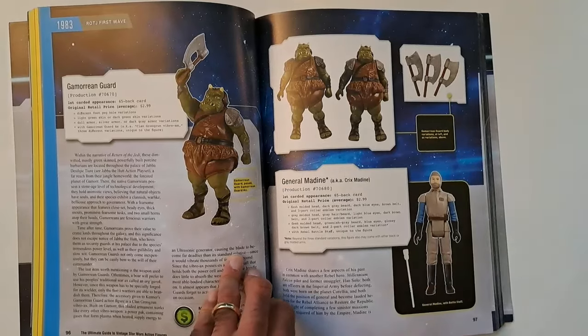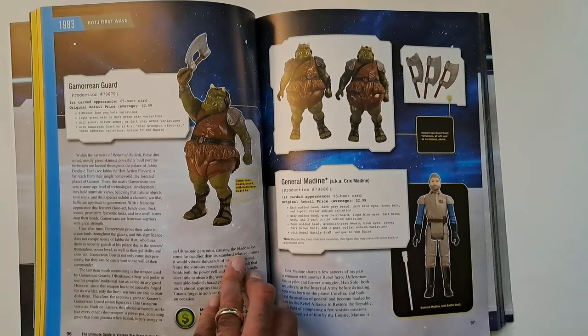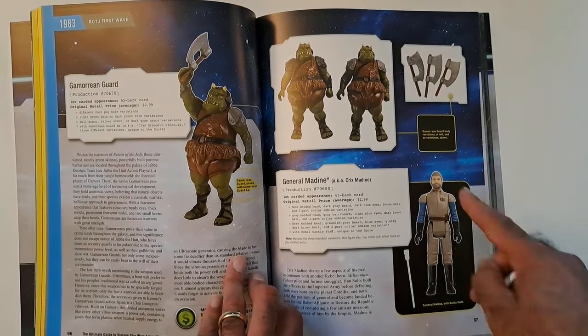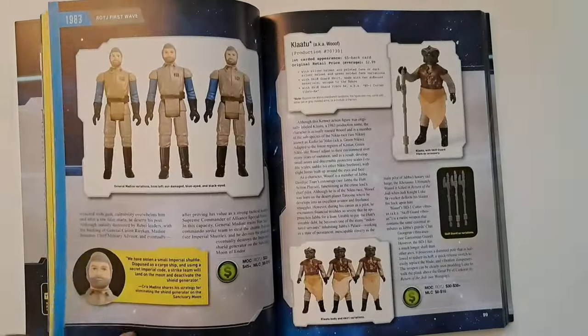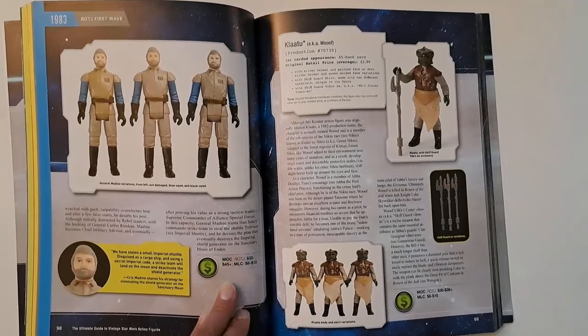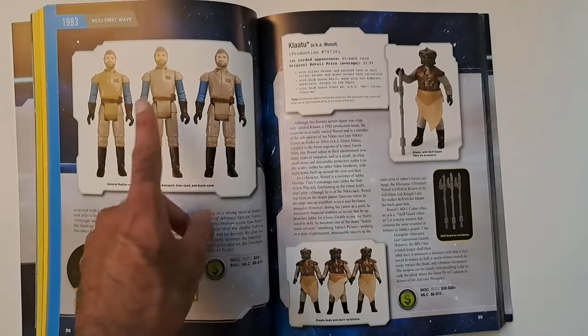General Madine, I think, was my first Return of the Jedi figure. Comes with a stick. To this day, this is an iconic design with the blue and the gray and everything. This guy had mega hair in the movie. It wasn't even a hairpiece. I think it was just his actual early 80s hair. There are some variations.